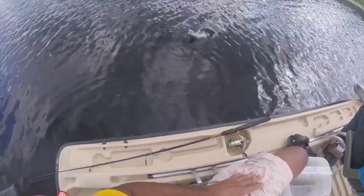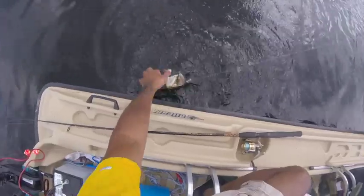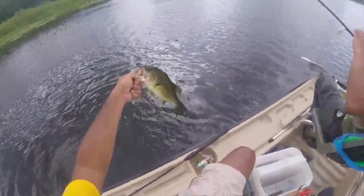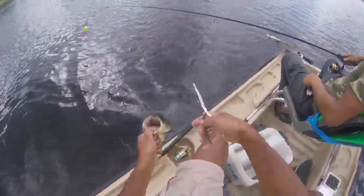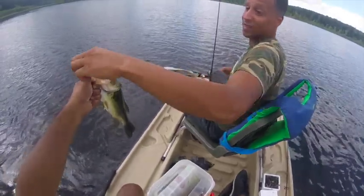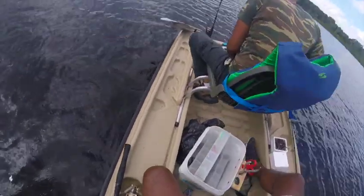That's a nice size bass, bro. Bring it up this way, I'll grab it. Hey, nice. Yeah. Ooh, here, let me get it. There you go. Yeah, that's a keeper. Oh, yeah, baby. Nice.